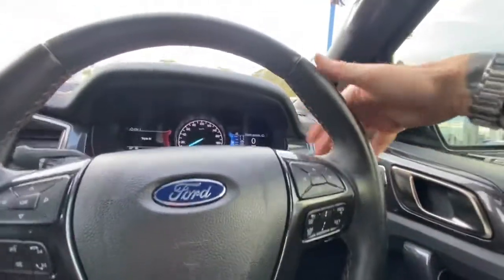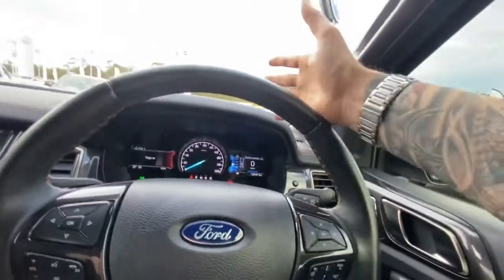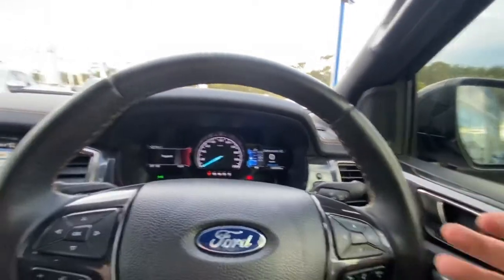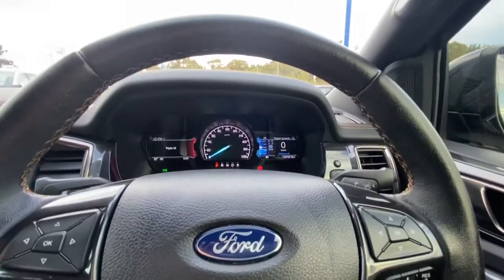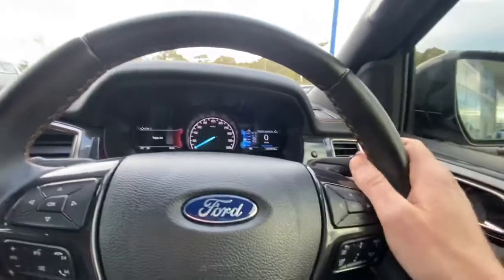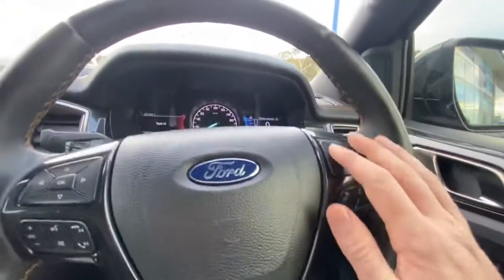You do have lane keeping assist, so this will keep you in your lane, and when you veer out, it will pull you back in, which you can turn off at any time. So if you don't like that feature, you can turn it off. One touch indicator, so just tap it, it will flash 3 times, and all your high beams are on here as well. It does have auto high beams. It is standard in the Wildtrack, so it is really tech savvy, this car.